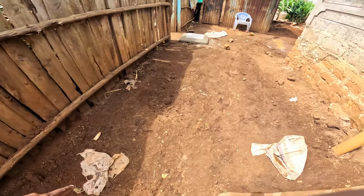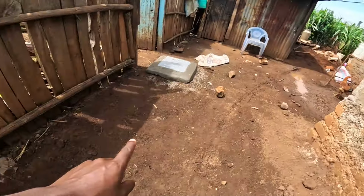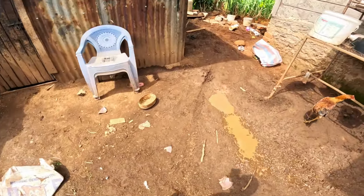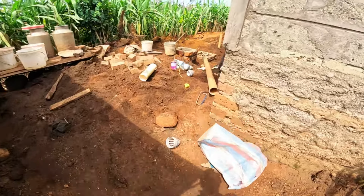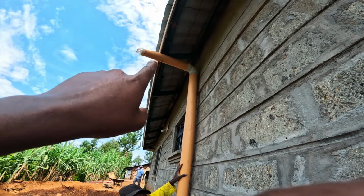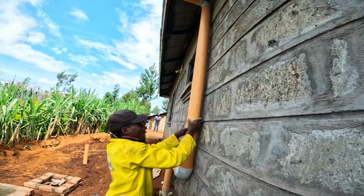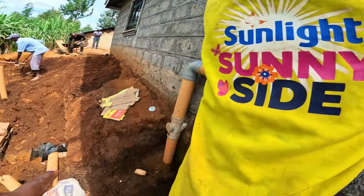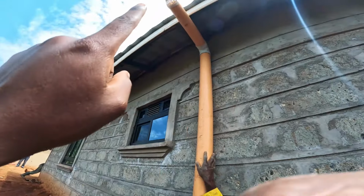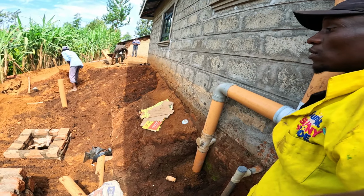And then another manhole on this side, and then we have now this, you see, this is what I'm talking about. The breather. So this one is connected to the toilet. You connect it that way, and then it goes out. So that's what we are fixing right now.